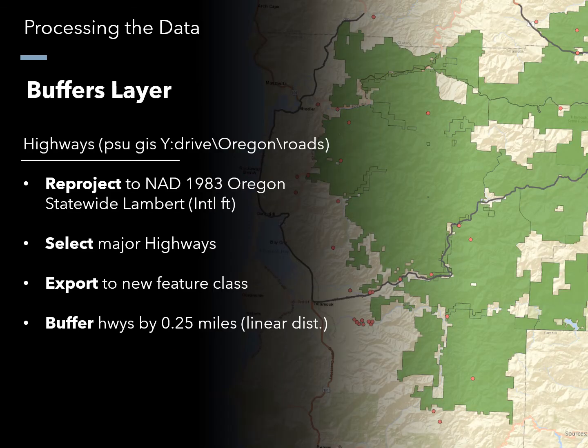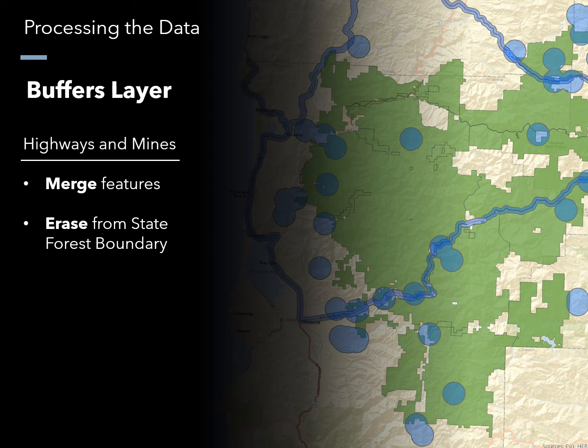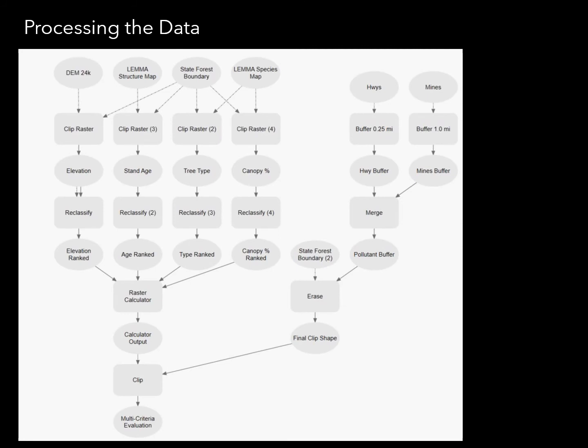Before going any further, I wanted to get the buffer zones excluded from the map. So I brought in the roads, reprojected them, and selected the major highways to create a new feature class from. Then ran a buffer tool at a 1/4 mile. I did the same for the mines, but with the mile buffer. And then I merged the two and erased them from the state boundary. So I tried to create a model in ArcPro, but couldn't quite figure out how that function worked. I was able to come up with this, where you can see the layers and the tools that I used.